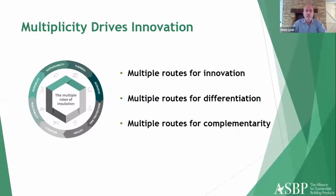So multiplicity, if you like, drives innovation. If a product does more than one thing, you've got multiple routes for innovation, multiple routes for differentiation, and also multiple routes for complementarity. Now, I've been in the insulation business for 15 years, as I've said, and it can be quite a confrontational industry where everyone is often claiming that their product can do everything better than anything else. And there's very little innovation in terms of using various products in combination to maximise the strength of one product and the strength of another. It's very difficult to have your cake and eat it, but it's quite easy if you've got more than one cake.